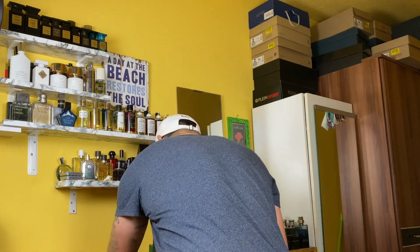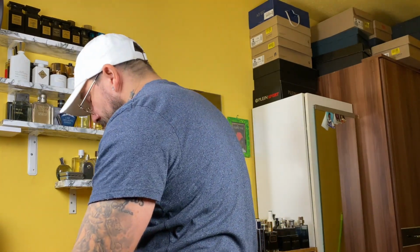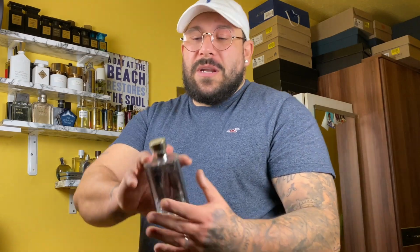Then Prada, I don't have a whole lot of Prada, you know. Prada L'Homme, lovely, clean, soapy iris. This was actually a gift from my mother. Luna Rossa Carbon, which has that Sauvage vibe. And then the best flanker of all of them, Prada Black. Solid fragrance.